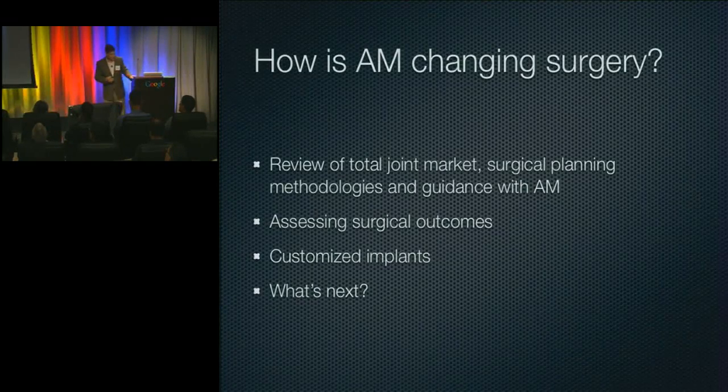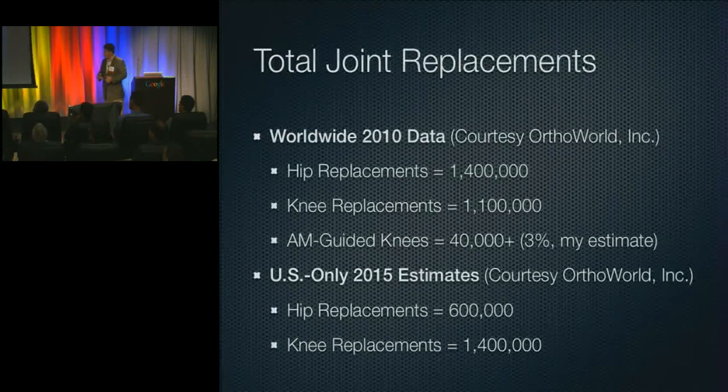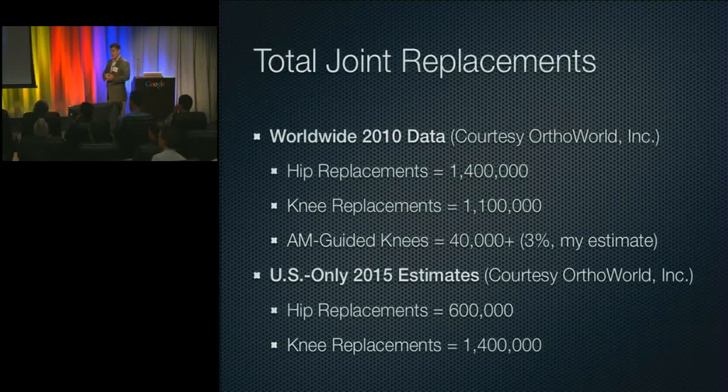So getting back to, how is additive manufacturing changing surgery? We'll look a little bit at some of what's going on. As I mentioned, in joint replacement, there were about 3 million joint replacements done in 2010, and that's a worldwide number. But 3 million cases is a lot, and the industry here is, I think, around $50 billion for just the hardware part of it. So that's just implants and those types of things.